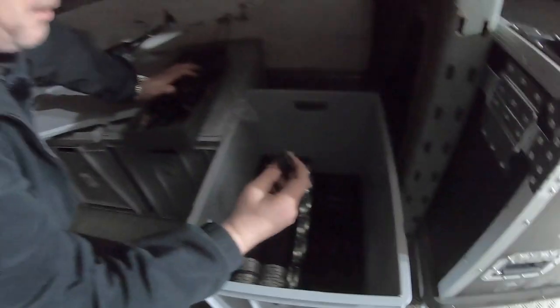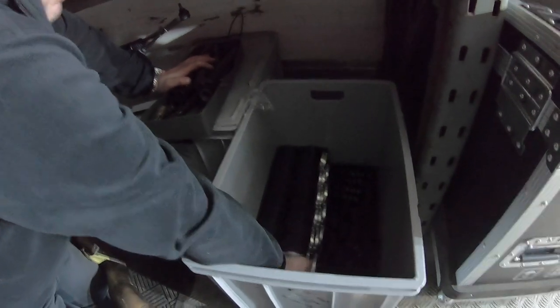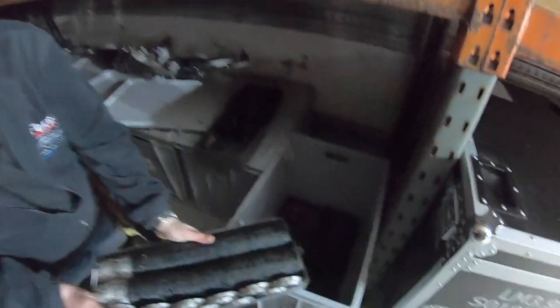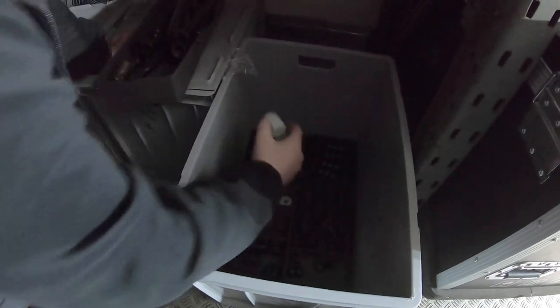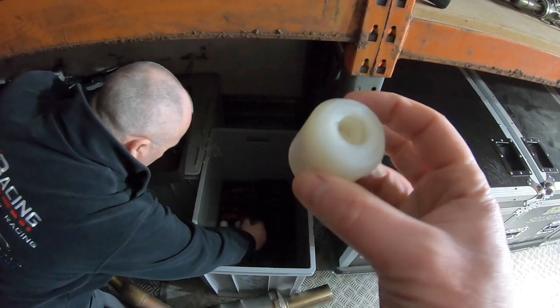There's all sorts, isn't there? It's just amazing. Have you been through every box? You must have been through every box. No, not really. Have you not? No, this is exciting for me, as it is for you today, because I've never lifted these out. More bump stops. What's that? I don't know. Got you out, Paul, something you don't know.